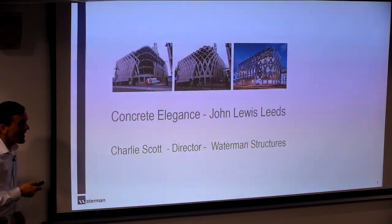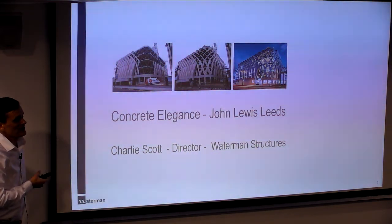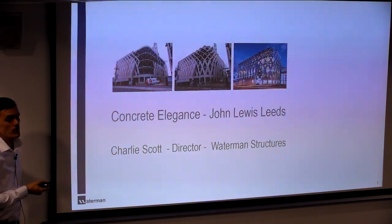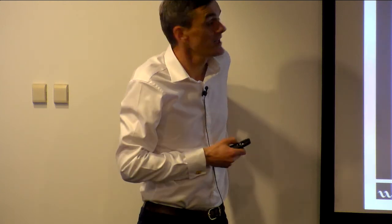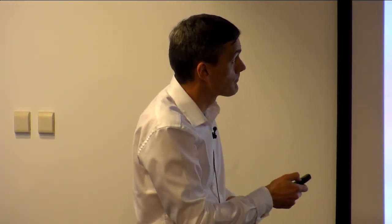Right. I'll just give a little introduction to the structure, how the frame evolved, how it had to respond, so that it could actually work with the facade and with the architecture, and hence how we've got the frame that we've got. And it was very heavily influenced by the facade, the choice of frame.